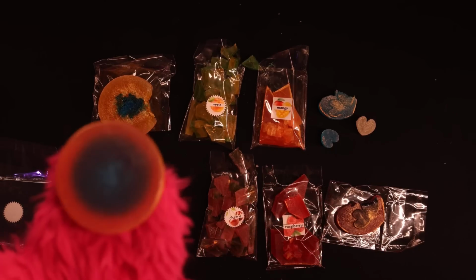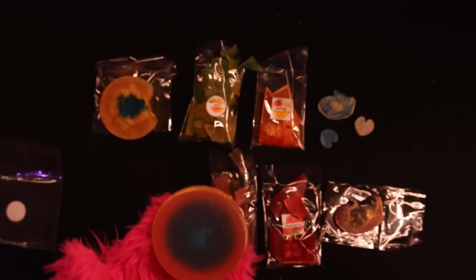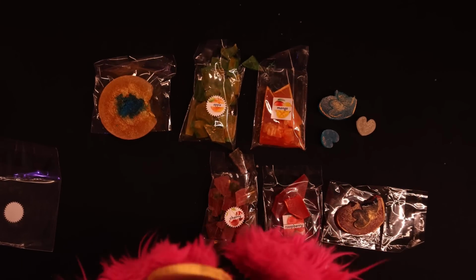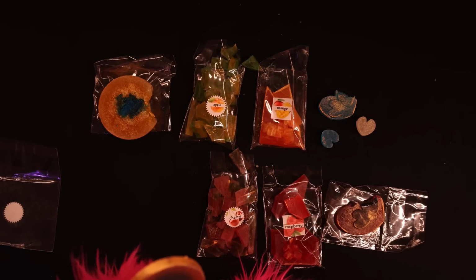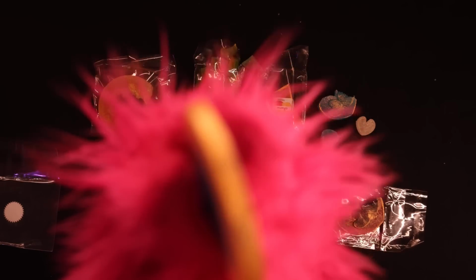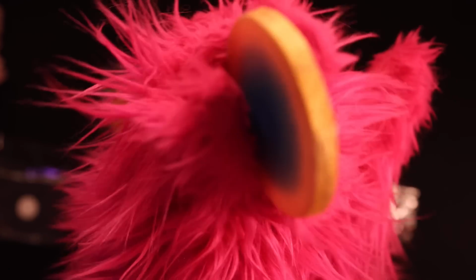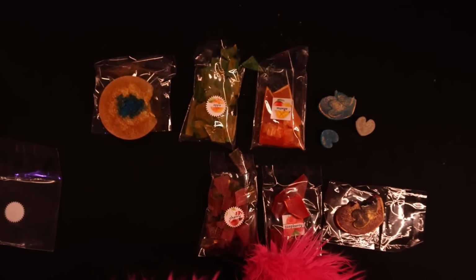And last but not least, we get this weird one. Not to be mean to cotton candy flavored things, by the way. I like cotton candy flavored things, but it's just weird in a fruit flavored pack to have a cotton candy flavored thing. It's also got this gold trim rimming, like it's all gold painted or whatever. It's very cool. Let's give it a taste.